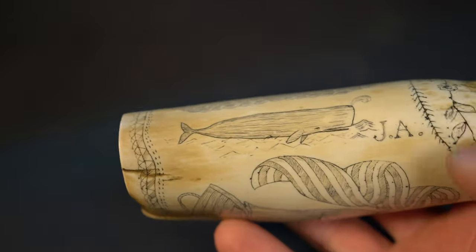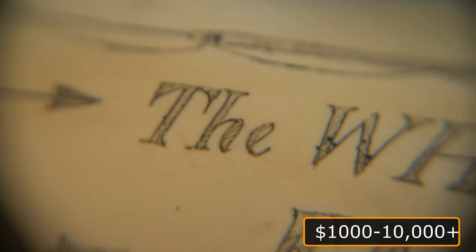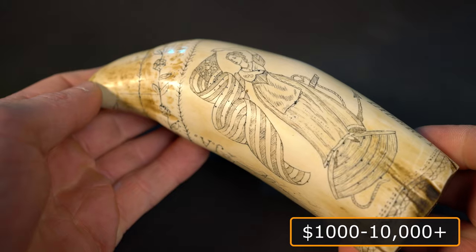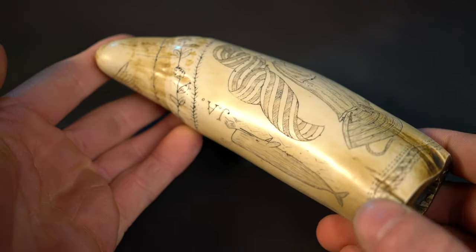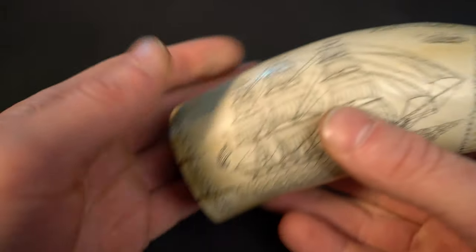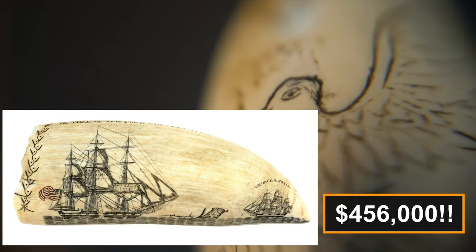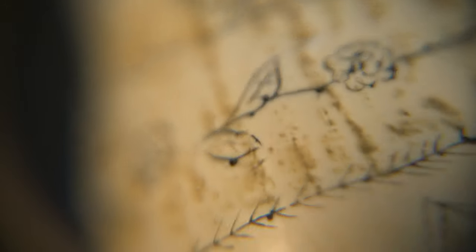Authentic Scrimshaw is getting harder and harder to find, and it's becoming quite rare to stumble upon them. They have such a high collector's value. I mean, some of the whale teeth go from $1,000 to $10,000s, depending on the market. And in 2017, a record was set where a Scrimshaw whale tooth was sold for $456,000.